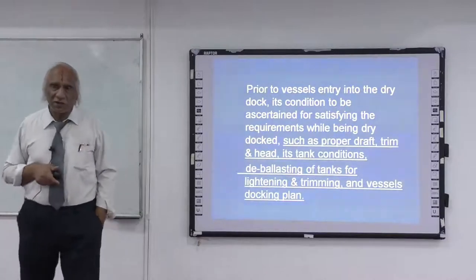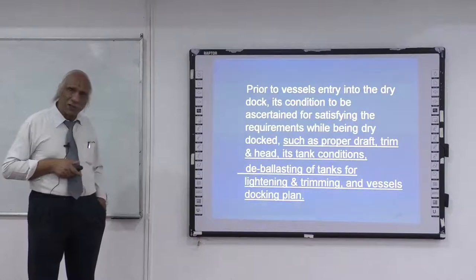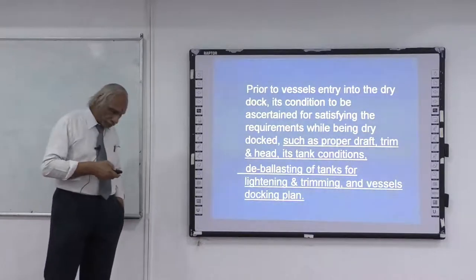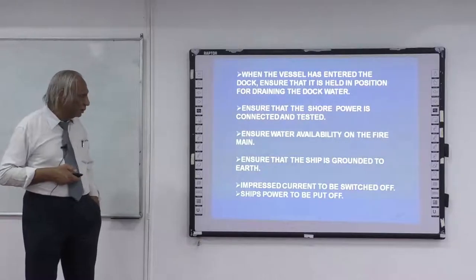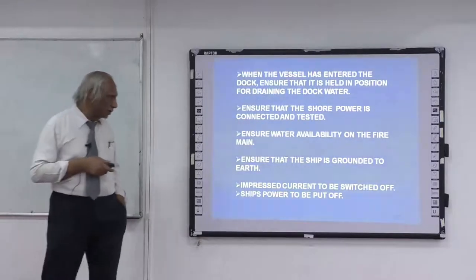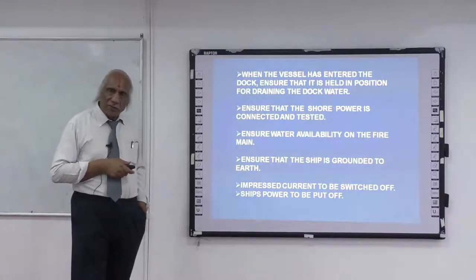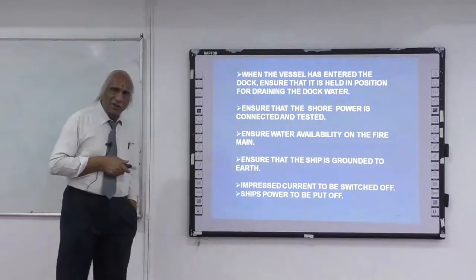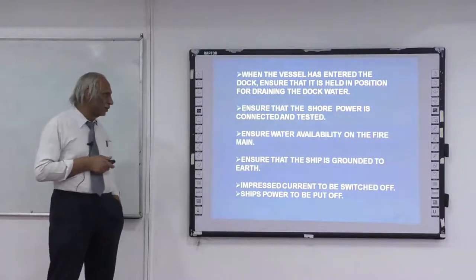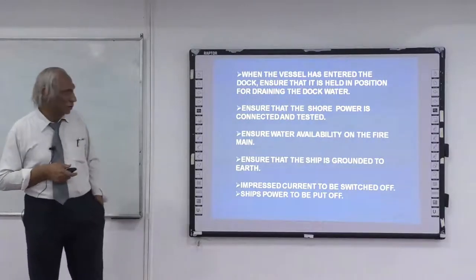Then it gradually sits all along the length along the blocks. The blocks are in three pairs: inner block, outer block, and the keel blocks. So the moment the ship is resting on the blocks, the first operation that will be done by the dockyard people will be washing of the hull with high pressure water, and they will try to remove the maximum amount of the fungal growth and the sea growth that is sticking to the ship's hull.